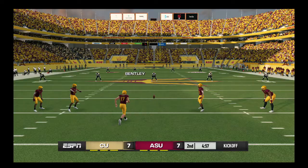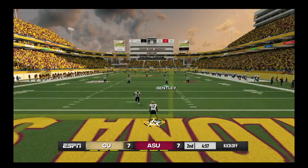And it looks like they're ready for the kickoff. Excellent kick.